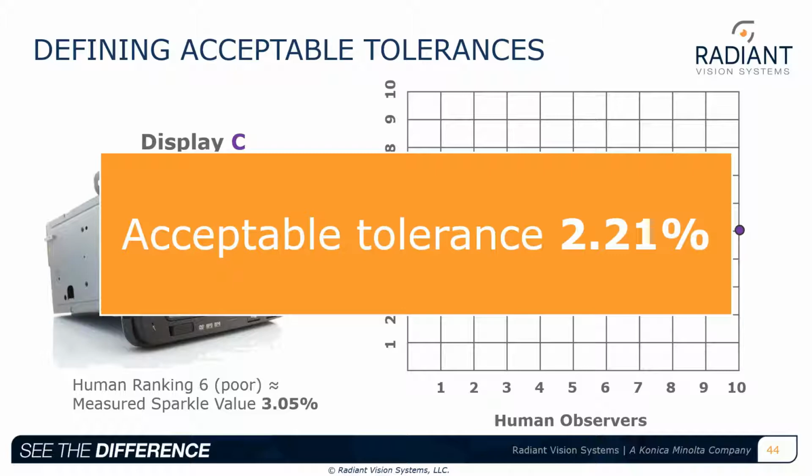That said, 2.21 isn't the defined standard that Radiant suggests for all displays. This is just an example of looking at 3 separate displays at our lab and showing how a specific OEM might want to create their own internal standard for their vendors to look at and follow.